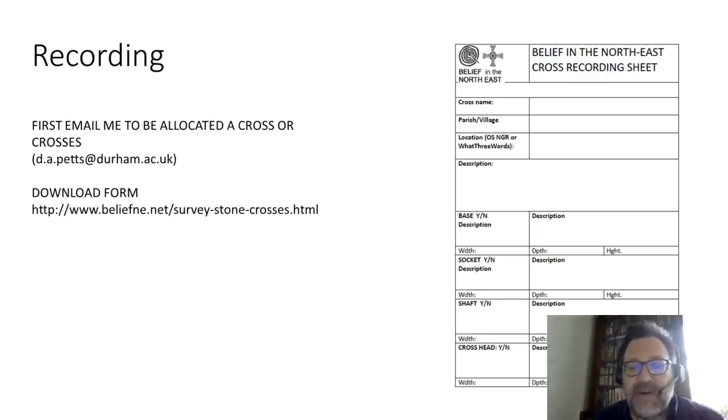Then when you go out onto the site, I need you to download the recording form. I've put the web address there for where to find it. That's on our Belief in the Northeast website. So download the recording form, and you can see there's some basic information which needs recording. The cross name, I will usually have provided that to you. But when you get there, if there are any alternative names, there might be a little panel, or if it's a churchyard, there might be a record in the church parish guide.